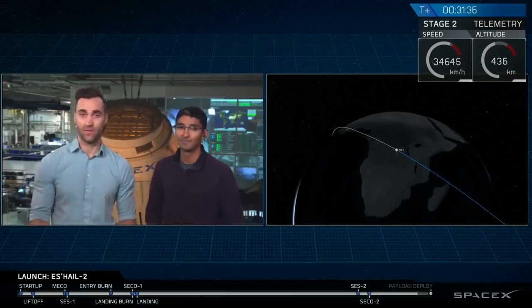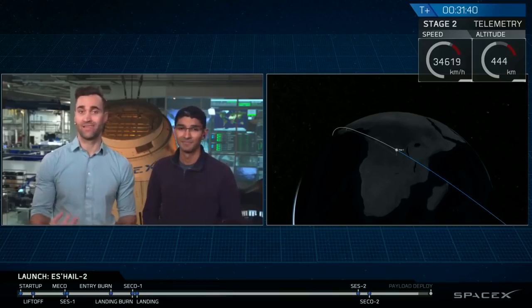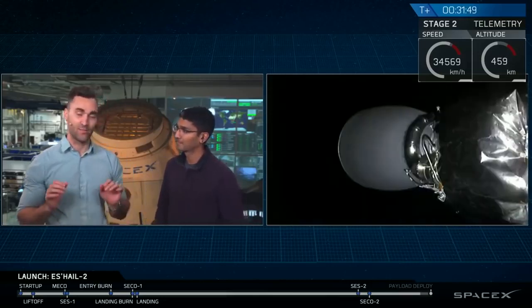We have different payloads that Falcon 9 as a launch vehicle flies, and we have different ways to adapt those to the payload. For SHALE-SAT, we need a mechanical connection to hold SHALE-SAT before we push it away. Now that joint is held together with small springs that when we release them, just gently push that payload away into its final orbit.